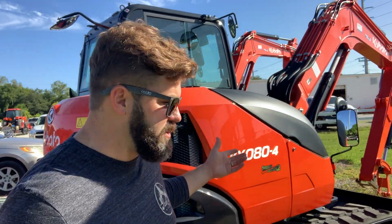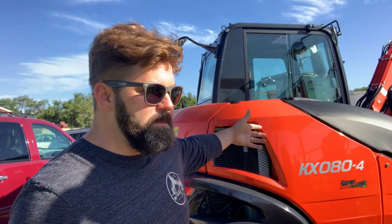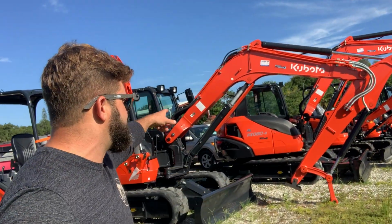But I recommend Kubota for a couple reasons. One, you can get all of your lineup through Kubota. They've got everything all the way up to this guy, which would be like a Cat 308, same size machine. It's a big boy. It's gooseneck or pay for transport type of deal. You can get wheel loaders, you can get lawnmowers, everything from the littlest lawnmower all the way up to essentially their biggest machine.